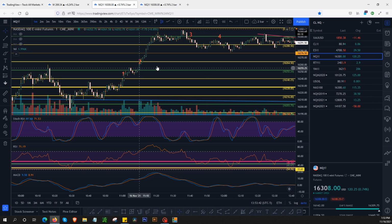Yeah, and there's no need necessarily to go over the third and fourth trades. You can see where I entered these 2 trades. I got out for a total of $170 with these 2 trades combined.